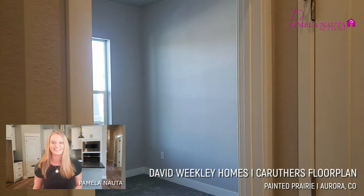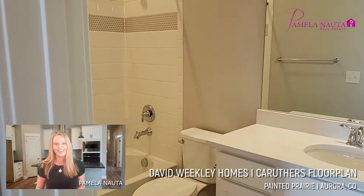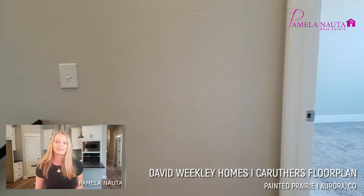This is a single family ranch house with a finished basement and has two exterior options, a small backyard, an alley load two-car garage. There is about 1,500 to 3,000 square feet and has 2 to 4 bedrooms and 2 full bathrooms. And this house has a nice main floor master, high ceilings, and some structural options if you want the additional bedroom or need a closed-in office space.